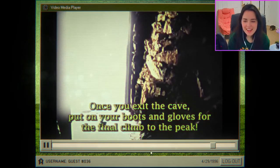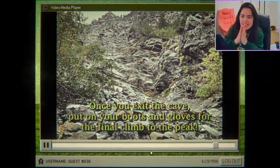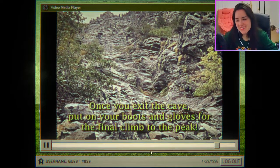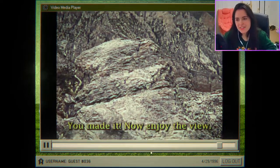Once you exit the cave, put on your boots and gloves for the final climb to the peak. Yay, you survived. What on earth? You made it. Now enjoy the view.